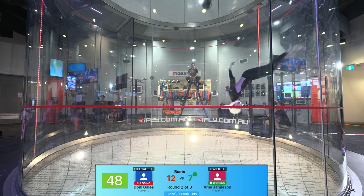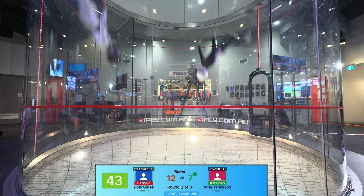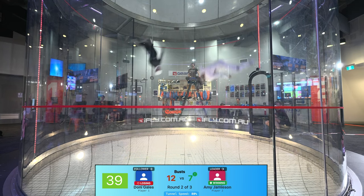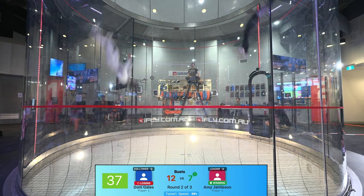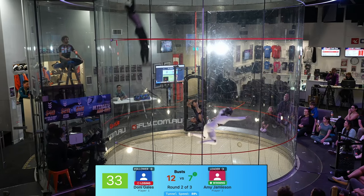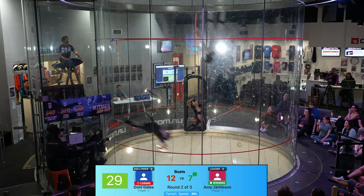Ooh, a quick touch of the net there by Doni. Ooh. Beautifully fluid lines. A little anti-break at the top. I think Doni might have just missed that one on the direction of the twist. Amy hitting the wall there for a split second. Gonna have to clean that tomorrow.